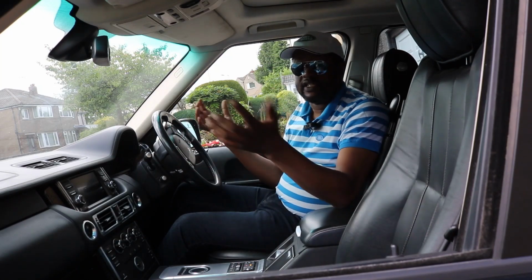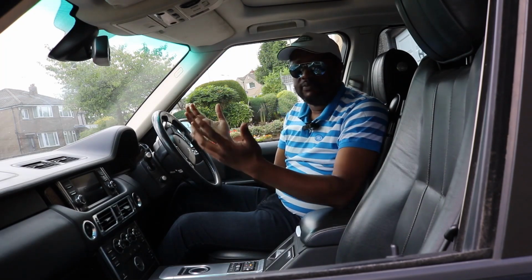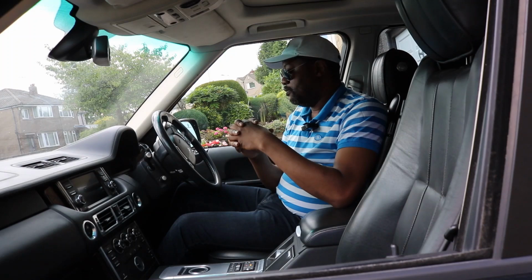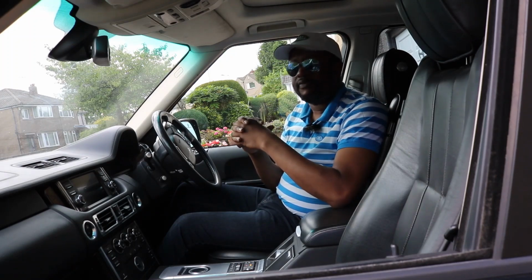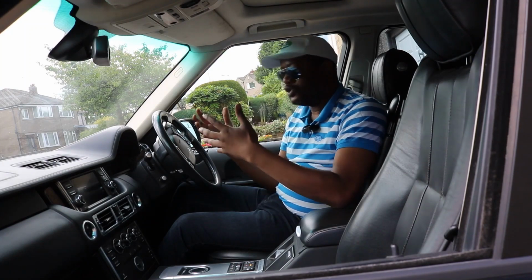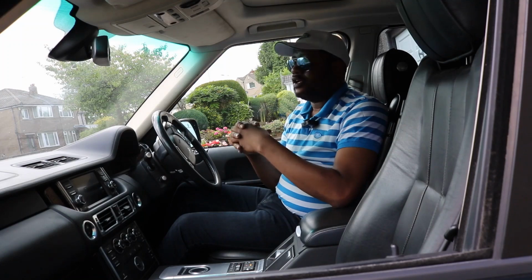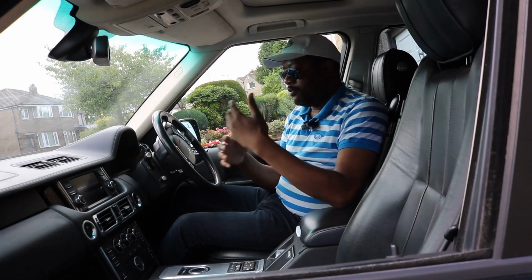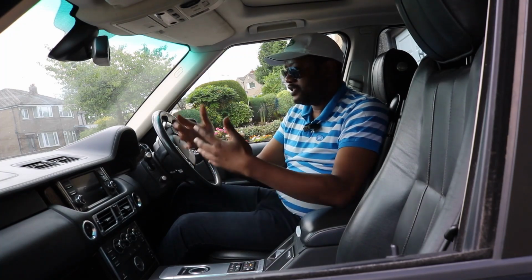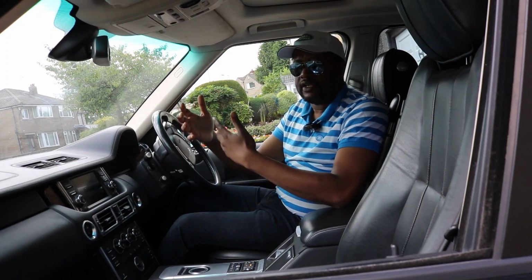I love red seats personally. I think they look great, but I don't miss them in this Vogue, because I know I've got something that's very durable. If I go on a long journey, I know that I've got some durable seats. If you need to sleep in the car, you're not going to end up wearing the seats down. Again, this is where the Vogue SE is less ideal.